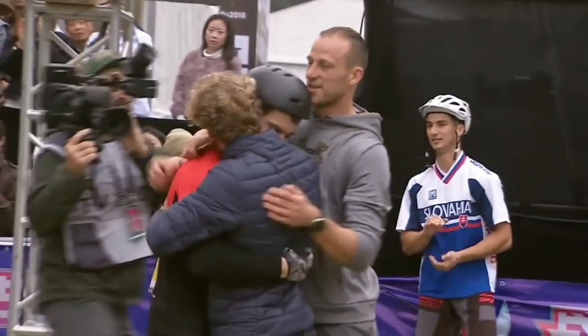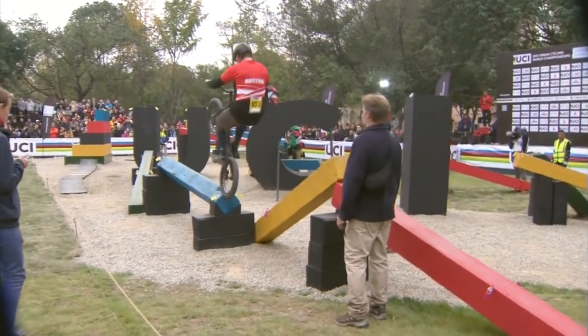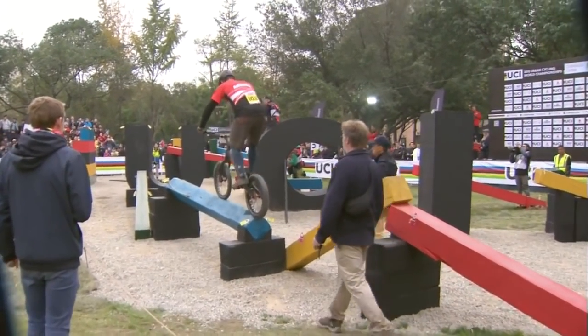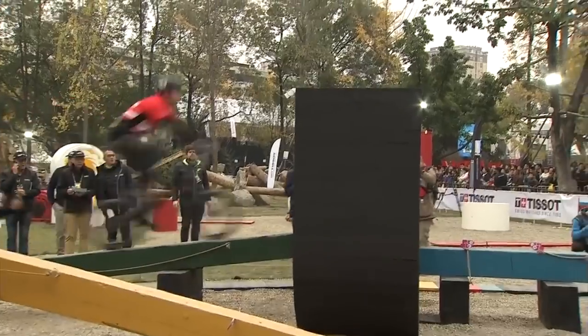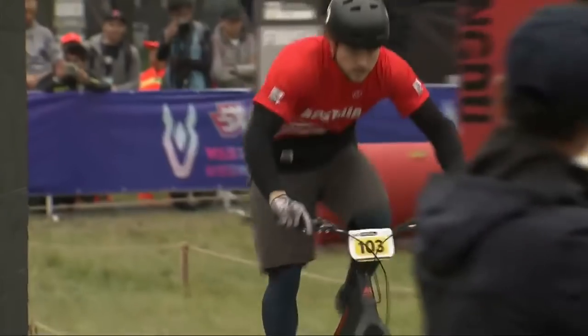I am so happy for him. He's just been second, and then he finally got it. And he got it where it counts most at the World Championships. What a ride. That was an awesome ride by Thomas. He's just going to be over the moon with that.